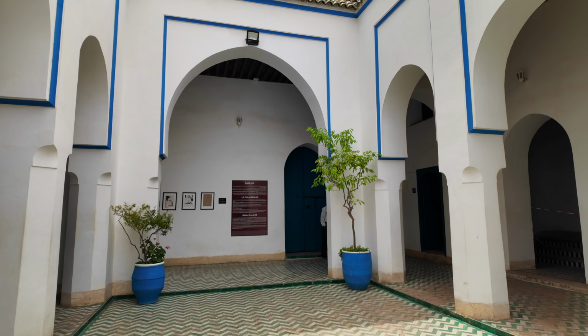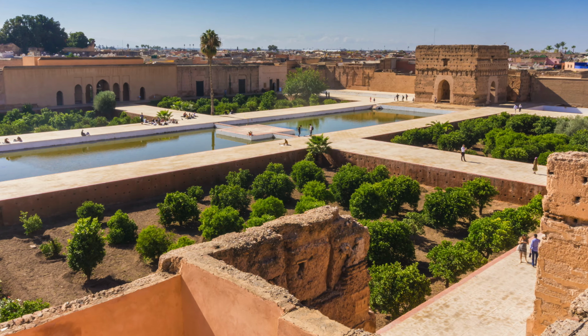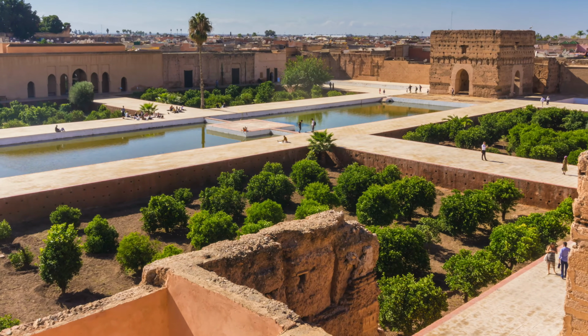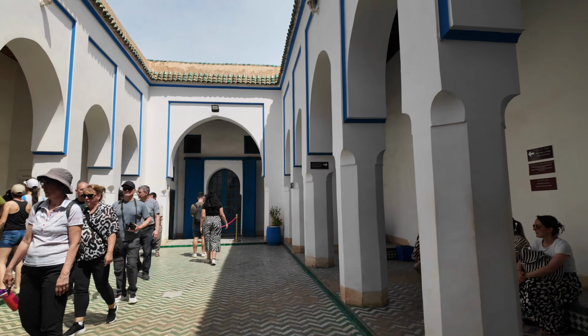This 19th century palace is one of two in Marrakech. The other palace, which is the oldest, dates back to the 17th century. I would really love to visit these ruins next time I visit Marrakech. Right, back to exploring Bahia Palace.